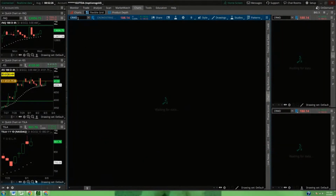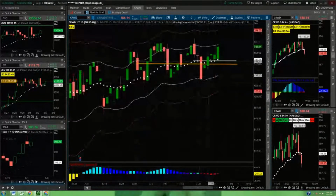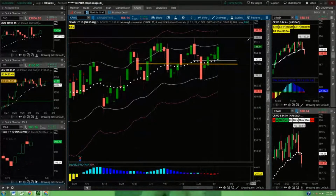And you got CrowdStrike here, which is a very similar setup. Good structure, daily squeeze on top of the 21, but it's a little bit neutral. So if we look at the big three labels over here, of course I'm going to wait for a few buy signals. But I do like Crowd.